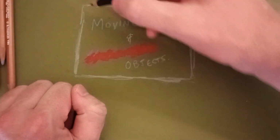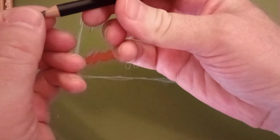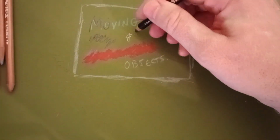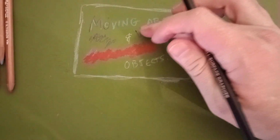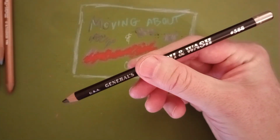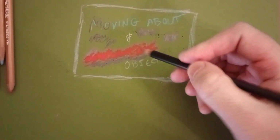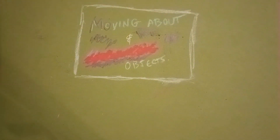What does the Sketch and Wash look like? That's weird. That one feels like a waxy, almost like a crayon. Maybe I was wrong about this. I thought it was a water-soluble graphite. Maybe it is, but it sure feels funny when you're writing with it. Not a big fan of the feel of that. Although I'm not an artist, I'm sure it's useful.